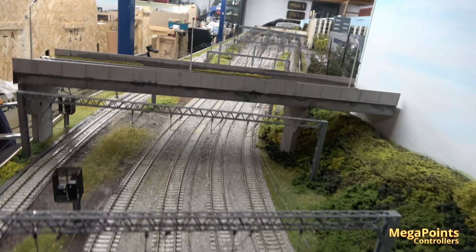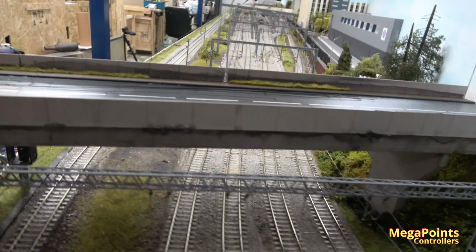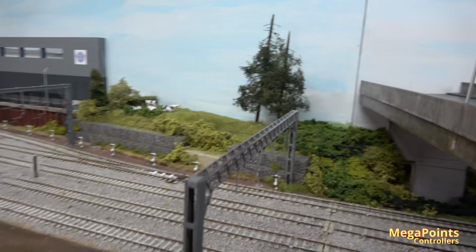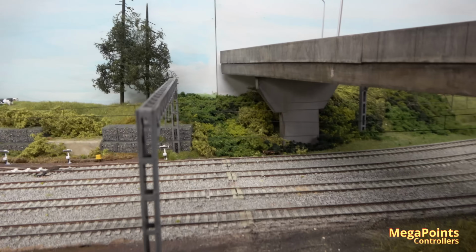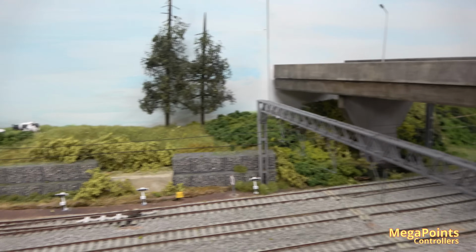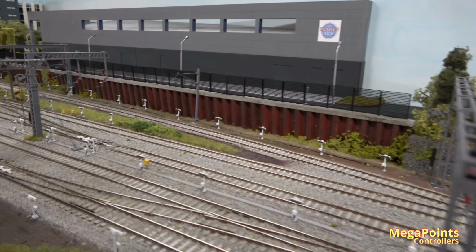I don't know where to look. There's something every inch of this layout. Even if you don't like railways, the modelling is just stunning. I don't know what else to describe it as. So there's some work to be finished here. I'm missing some catenary. We've only got 10 days to go. So Aaron's going to be very busy.